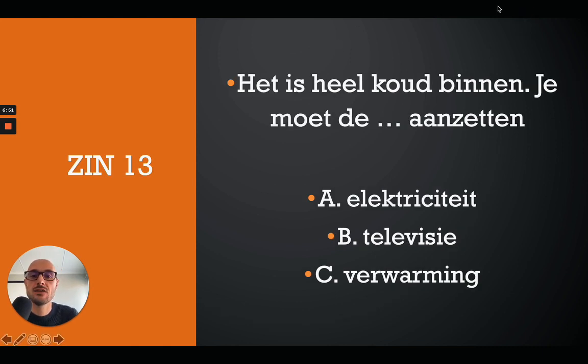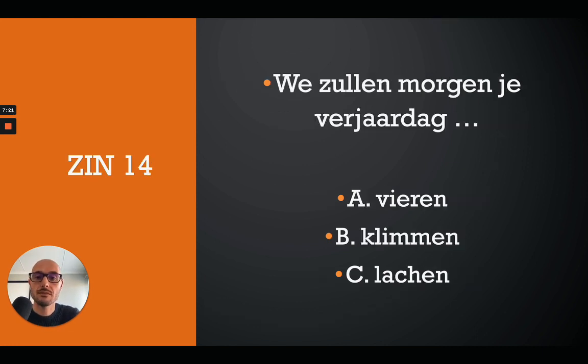Oké, zin nummer 13, sentence number 13. Het is heel koud binnen. Je moet de elektriciteit A, B, televisie, C, verwarming aanzetten. A, elektriciteit. B, televisie. C, verwarming. En het correcte antwoord, the correct answer is verwarming. You have to put on, or switch on, the heating. Verwarming is the heating. Oké, okay.